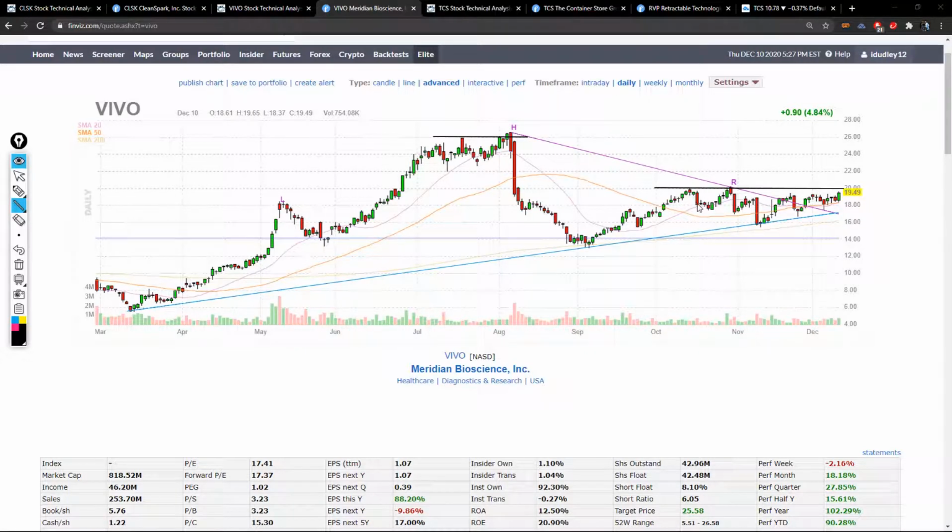got pulled down aggressively, big red candle, worked its way back up, got pulled back down even harder, worked its way back up to try to attempt before it even got there, got pulled down, worked its way back up before it got there, got pulled back down, but it keeps coming back and it keeps fighting. And that to me means that the breakout of this stock will be even stronger.